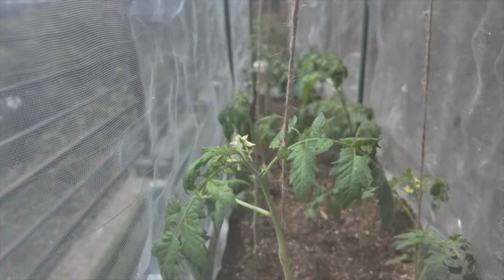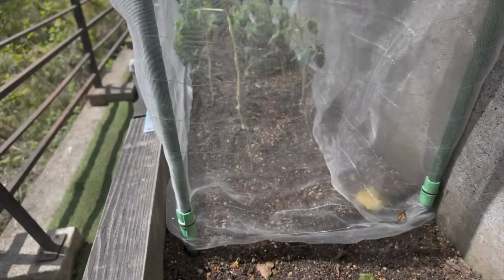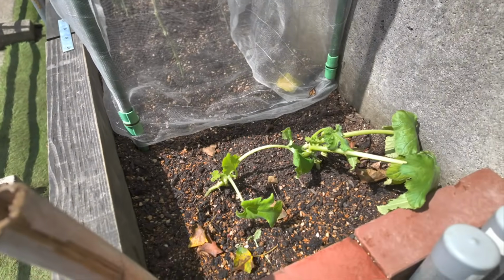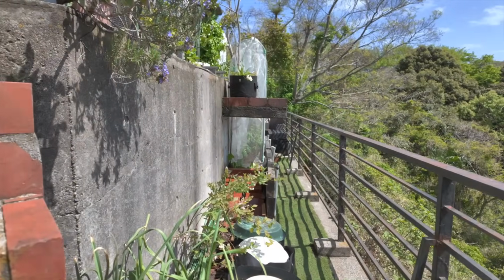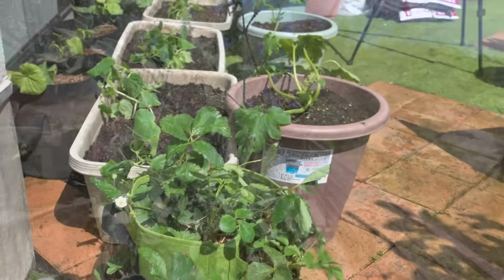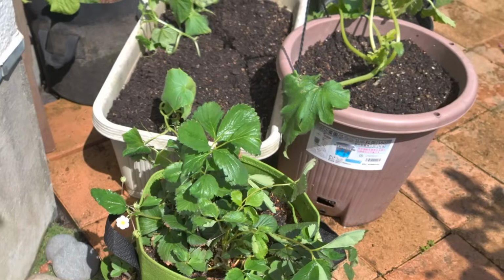Well, the newly planted tomatoes are looking good, standing up straight and tall. The zucchini looks okay. Garlic looks good. Yeah, everything looks good. And the strawberries, I think they're getting used to their new home there.